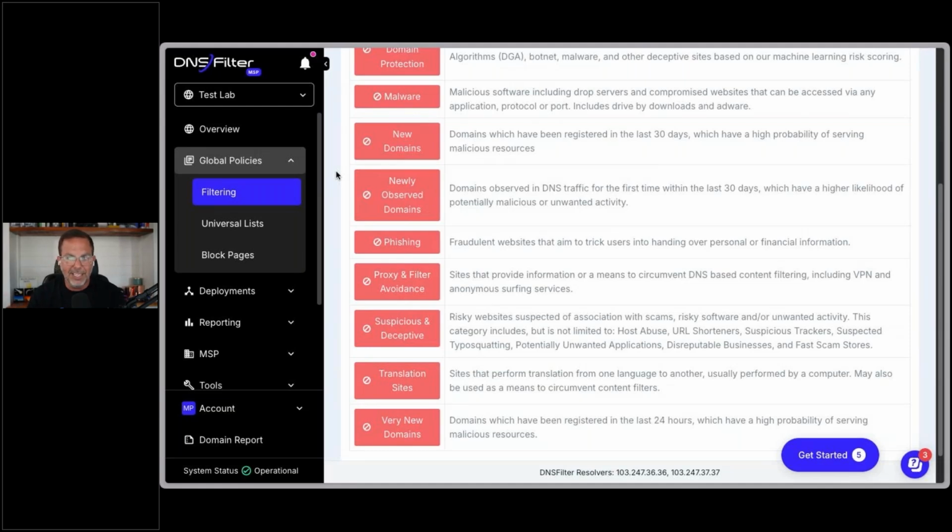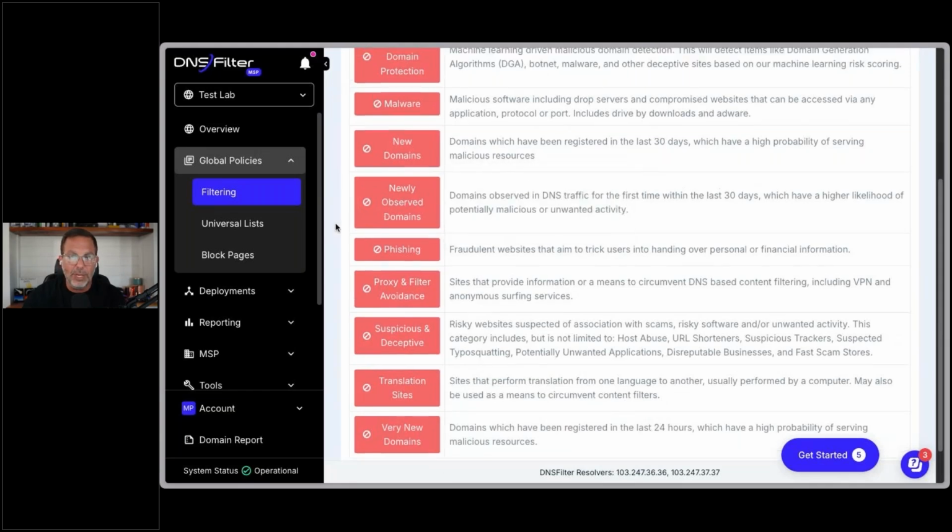And again, the names are bad. DNSFilter, we're not great at naming things. We're working on it. But you can block domains that were just registered, and that's really important. So you can do it within 30 days. You can do it within 48 hours, I think this one is. Yeah, 24 hours. And then this newly observed is the first time we've seen the domain.